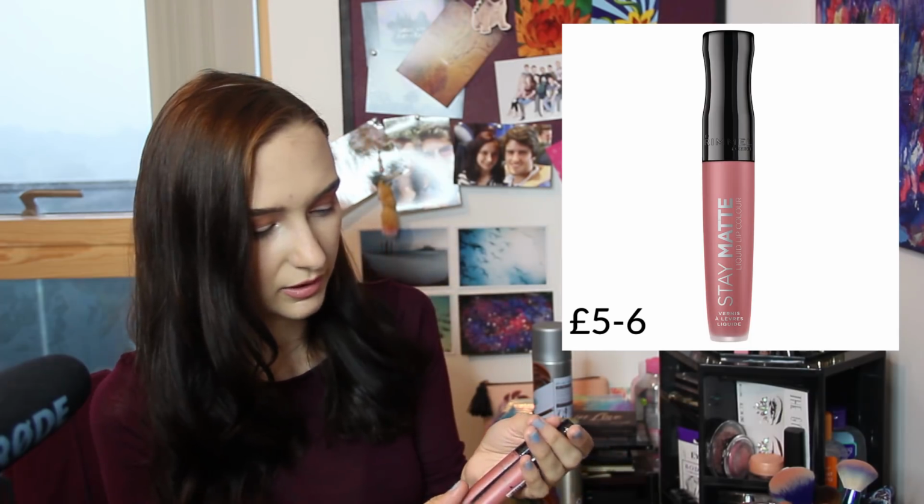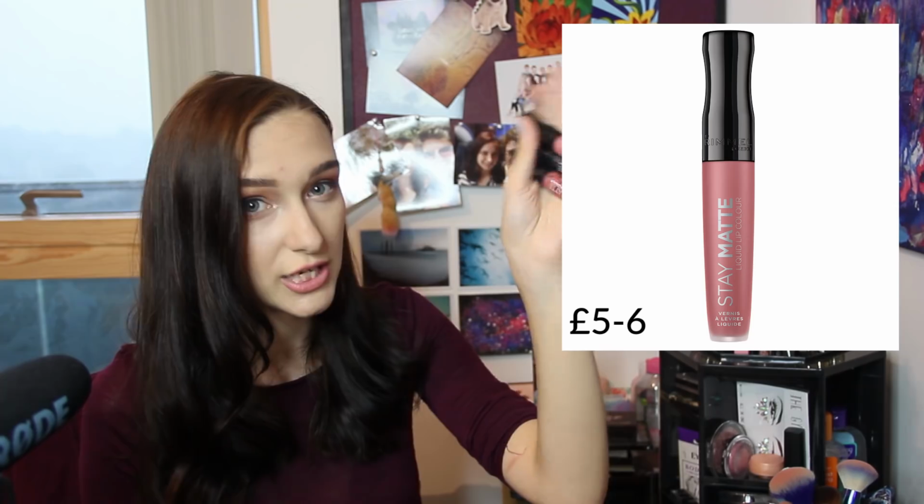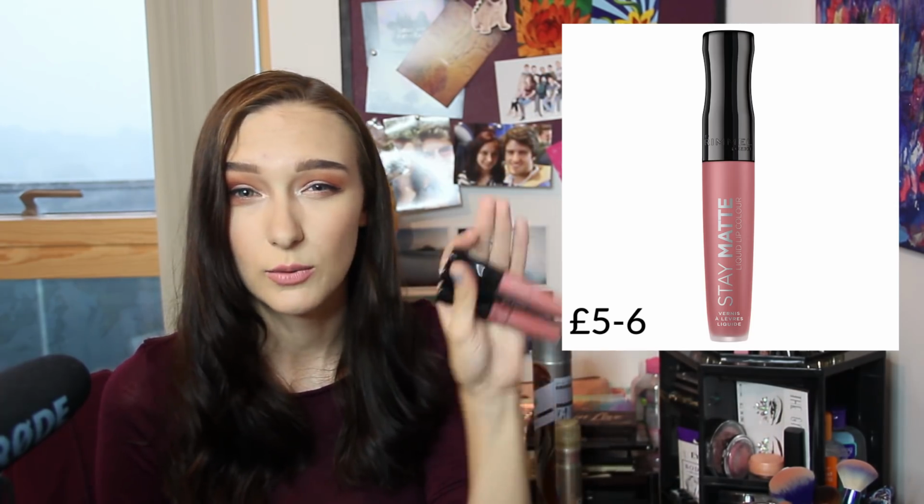Another of my favourite products, and the last lip product I'm going to talk about today, are these guys. These are the Rimmel London Stay Matte Liquid Lip Colours. I have quite a few in a lot of different shades, including a black colour, which I absolutely love, but I'm a little bit terrified to wear on camera in case you guys judge me and are like, oh, it's so weird. But I think it's really cool and really pretty, and it adds a little dark edginess to some makeup looks. I have a bunch of different colours of these.